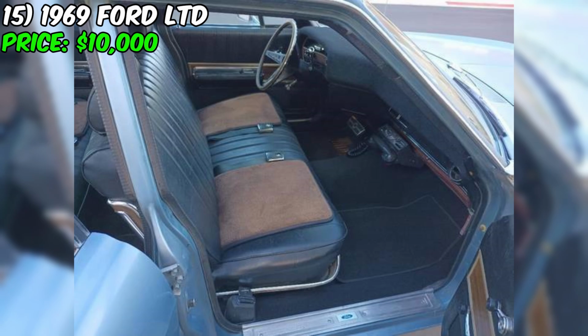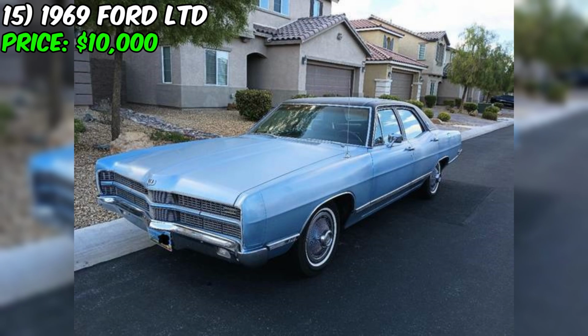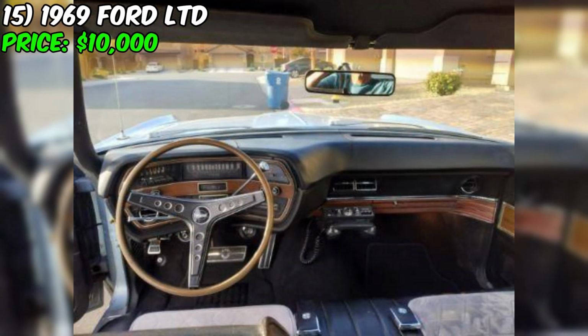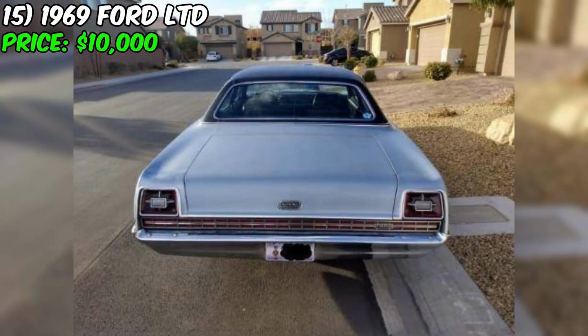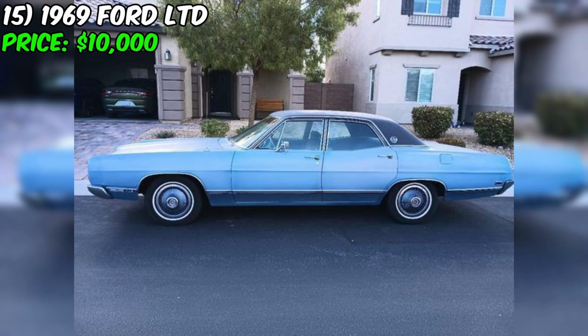But the upgrades don't stop there. The seller has gone above and beyond to make sure this LTD is in top condition. In the last 2 years, they've rebuilt the engine and transmission, replaced the complete suspension and braking assemblies, and even swapped out the rear differential and axles. They've also installed a new starter, water pump, mufflers, carpet, seatbelts, and tires. And that's just a partial list.